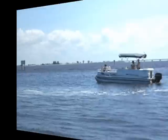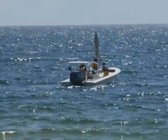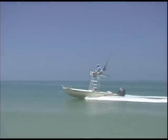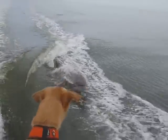Fast boats, slow boats, big boats, and small boats. Whether sail, power, or paddle, the waters of Lee County, Florida offer something for all of them.